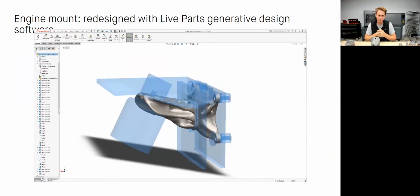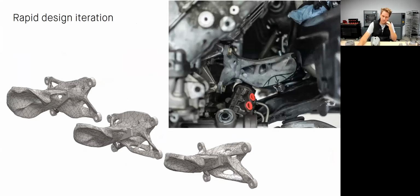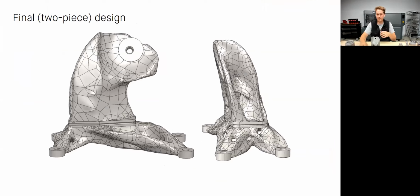Here it's live parts. You can see these blue different keep out zones. Those are different zones that the software is telling the part, do not come here. If you do, you will interact with the engine. You apply your loading and you allow the part to grow to optimize the design. You can see a couple different iterations of that growth. You can see one of them in the engine here with some Sharpie on it, saying we need to make some changes here. And then you can see the finalized two-part design that you see here.